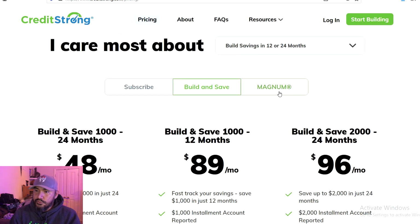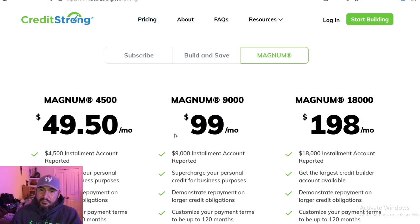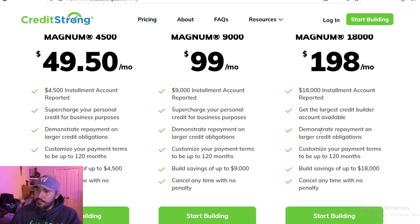So let's go to the third tier here. So the third tier is going to be Magnum 4,500, Magnum 9,000, and Magnum 18,000, which you get the idea here. So the 4,500 is $4,500 installment account, $9,000 installment account, and an $18,000 installment account on the Magnum 18,000, which is $198 a month, and that is a term of up to 120 months.